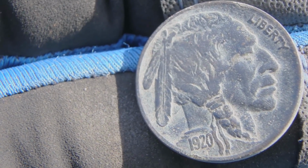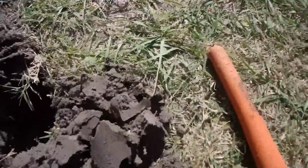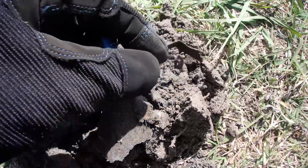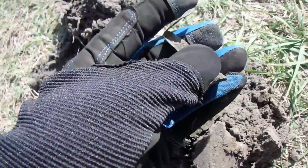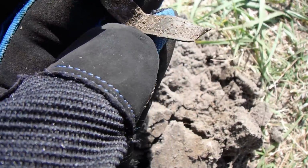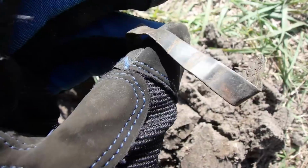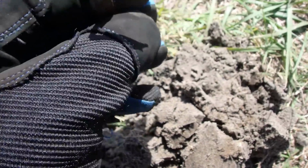1920. Having a killer day. Holy smokes, 47 signal. And I see some amazing fancy. Check it out. It's drying out right now. Amazing. Now, I have no idea what that could have been off of. I'm guessing just trim or something. The backside doesn't have anything on it.